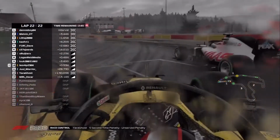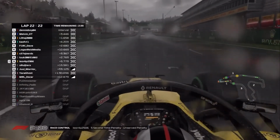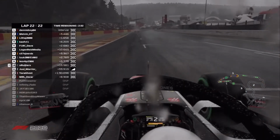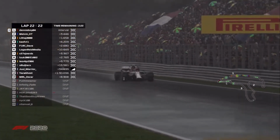Can he get past him? He cuts the corner. No, he's got a ton of wheel spin to the line. The Haas just stays ahead of him. And they both jump the Renault, as the Renault had some penalties there. But Denny Boy, what a race from him, as he takes victory in style here in Belgium.